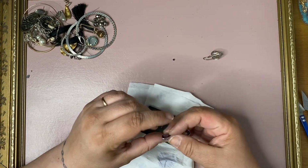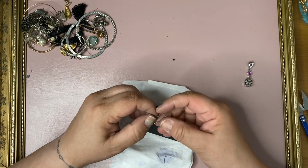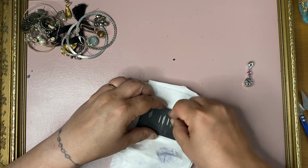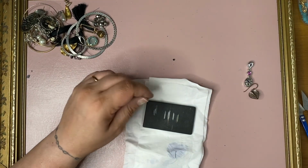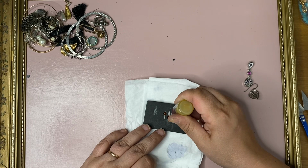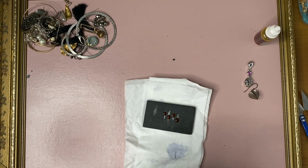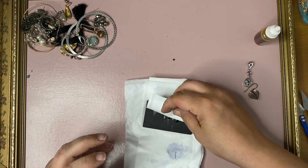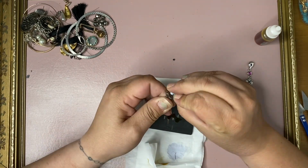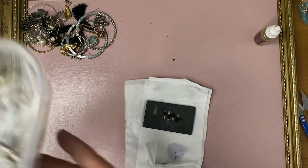Do the hook and the bottom. Hook and the bottom. One, two, three, four. I don't think the bottom of the second one is. No. The other bits are though. So the hook is, but the little heart is not. So that's silver. Put that in there.